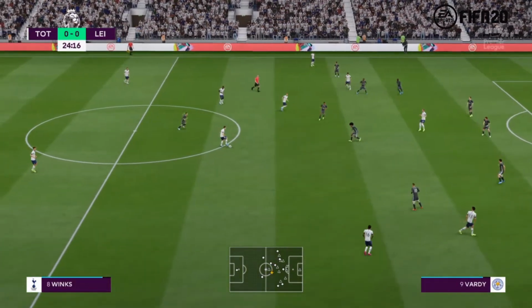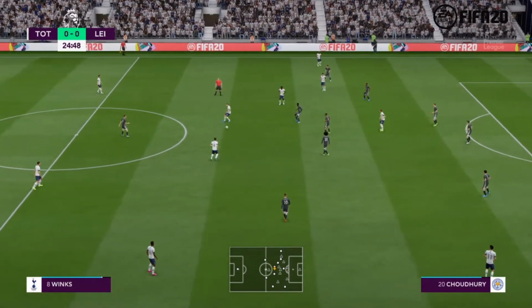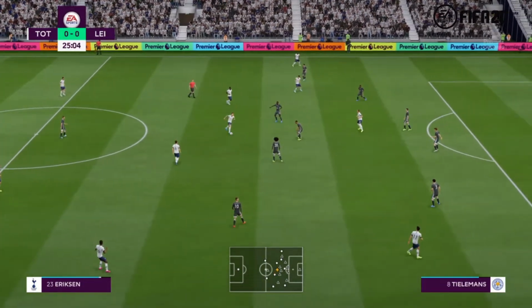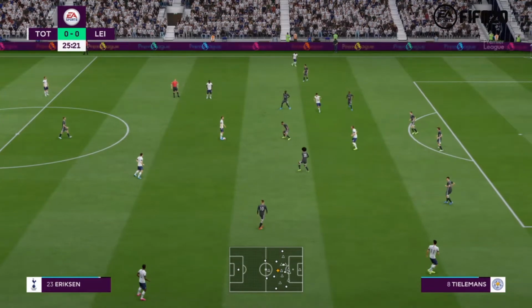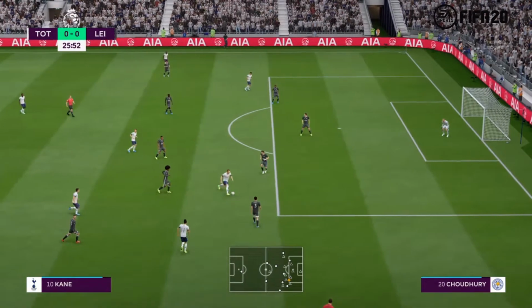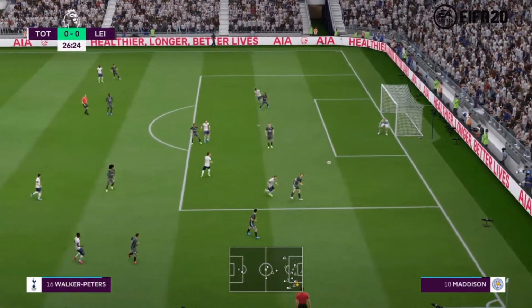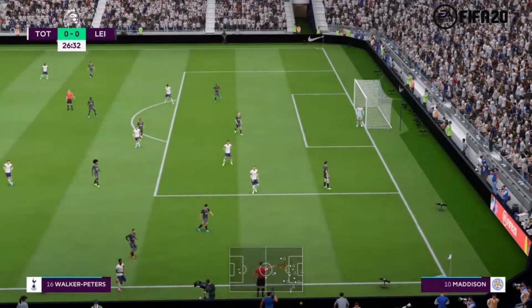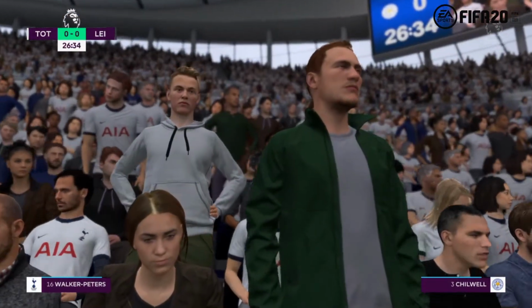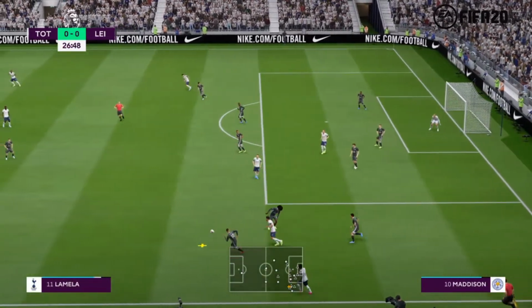Eriksen. Here's Winks. Possession is the name of the game for this team. It's Harry Winks. It's good work here in terms of possession. Can they find the final pass? Can't lose it here. And he's knocked it out of play, the defender. Read the intentions.